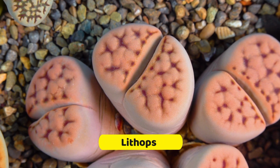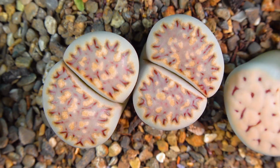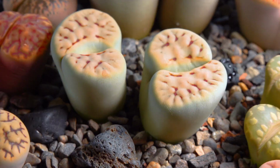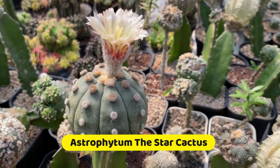Lithops, also called living stones, these tiny succulents disguise themselves as actual pebbles to survive being eaten by animals. 2 thick, fleshy leaves, a small split in the middle, and once a year, a flower emerges right out of that gap.